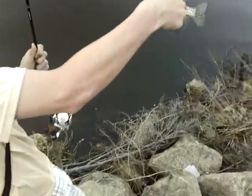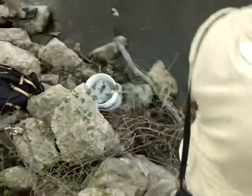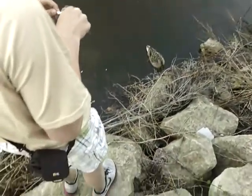Guys, we're right down here. Dr. Tina's checking it out. These crappies are just stacked down in here. There's gauges. My dad just caught one. We'll get back to some nice action. Wait, you want to see the release? Yeah, we'll get the release on this.